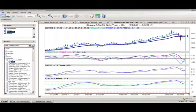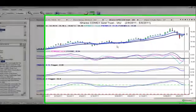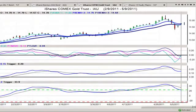My name is Greg Furman, market analyst here at TraderPlanet.com, and these are the market positions for May the 10th, 2011. Now our first position for tonight is going to be in the iShares Comex Gold Trust, the IAU.